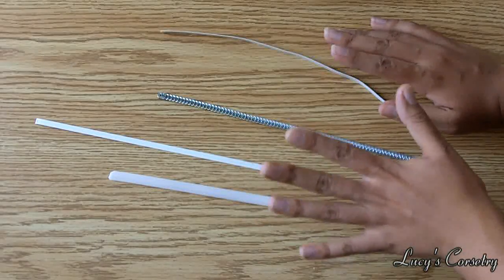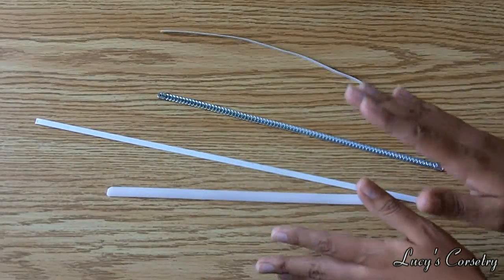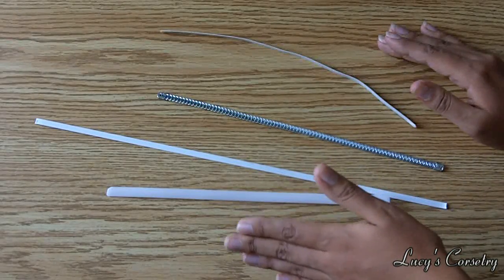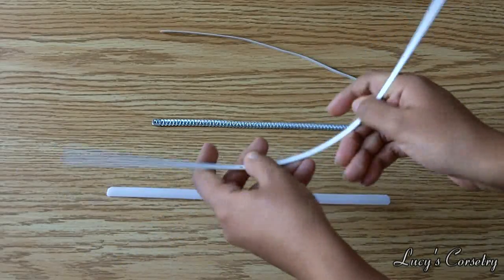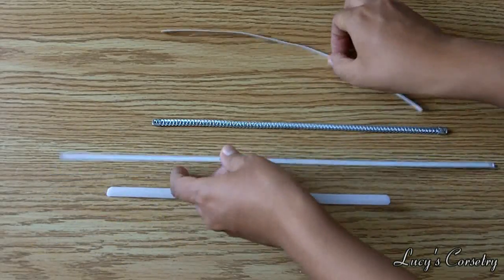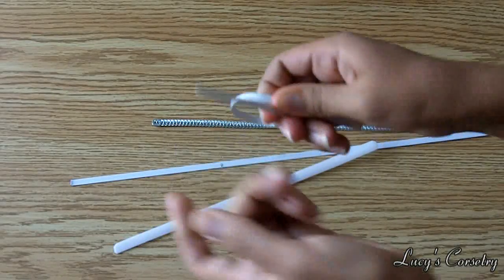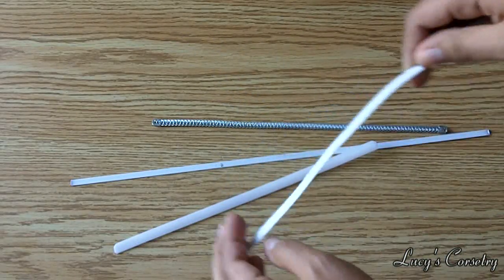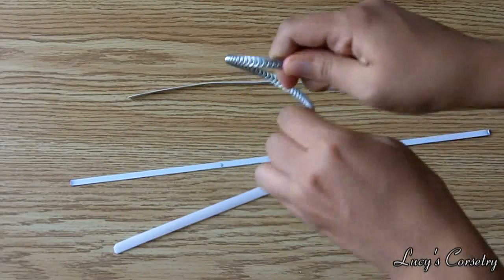For bones, I prefer all of my corsets to have steel bones, but you have to be careful about this because some forms of steel bones are more flexible than others. For instance, here is a 1/4 inch wide flat steel bone that is more on the sturdy side, and here is also a flat steel bone, which is much more flimsy, much more flexible. There's also spiral bones, which are extremely flexible.